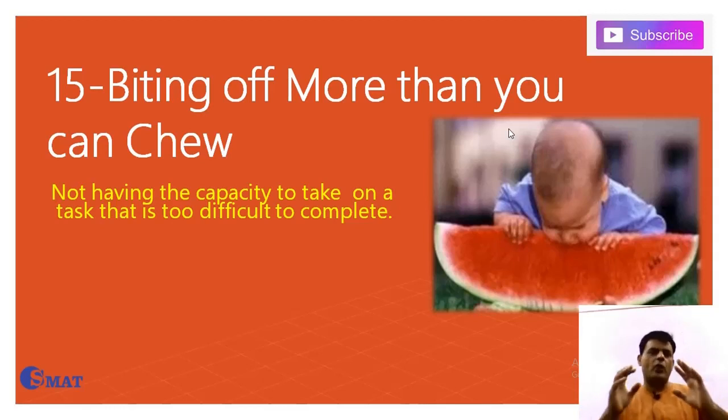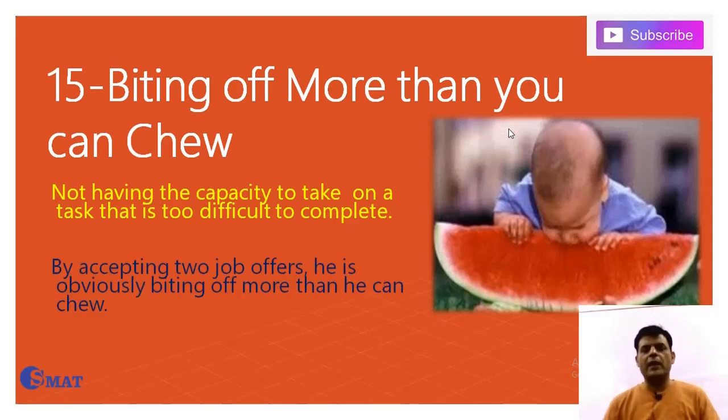For example, if you are going to take the responsibility of something that you think is beyond your capacity and you find yourself unable to perform it in a successful way. See the sentence: by accepting 2 job offers, he is obviously biting off more than he can chew.